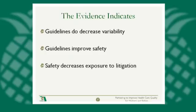There's also other evidence that having these safety protocols does decrease variability in what people do for the very same clinical situation, and that they adhere more to evidence-based protocols. They have demonstrated that these guidelines do improve safety for patients, and that safety decreases exposure to litigation.